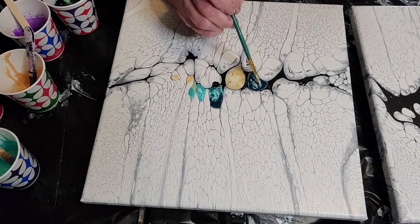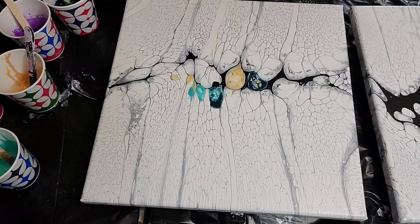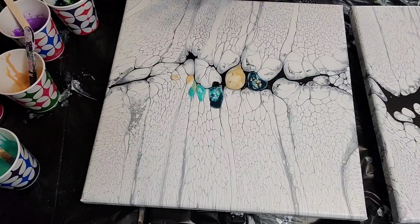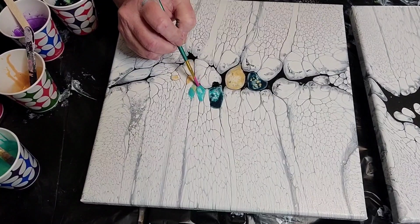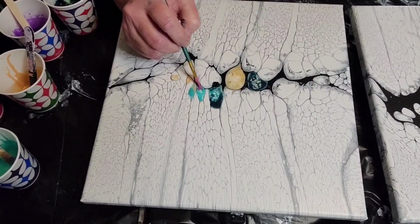Going to dab in some little gold in there. I think I want to keep this one really organic and kind of abstract.